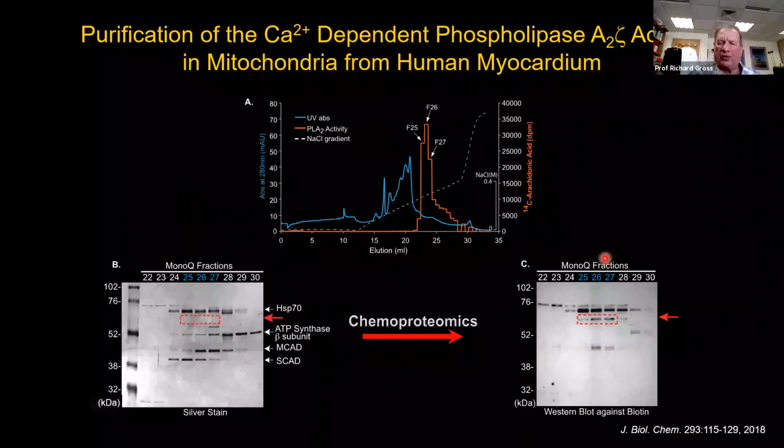Now, I mentioned before that we were surprised by the amount of CPLA2 present in human myocardium because the mouse hardly had any. And so what Sung-Ho Moon did was he purified this membrane-bound protein. It's bound to the mitochondria. So I thought I learned my lesson in years before is never to go after a membrane-bound protein because it will make your life miserable. But we, and to Sung-Ho Moon's credit, persisted.